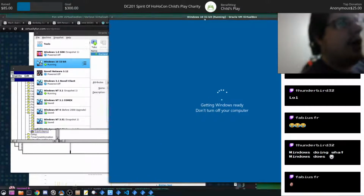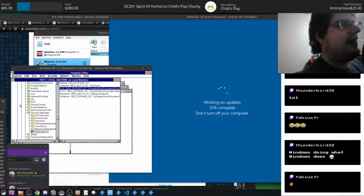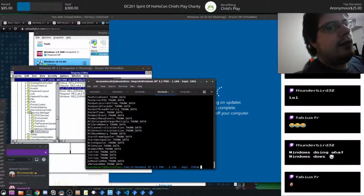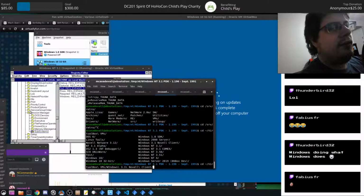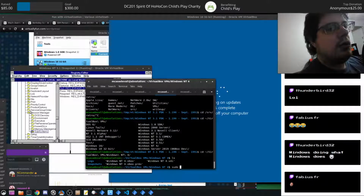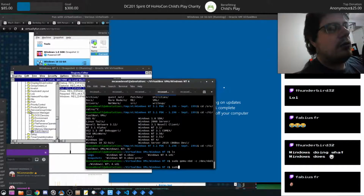So while this is booting up, I guess it doesn't really matter what version of Windows I pull this from. I don't think I have a 2000 VM handy. I probably do somewhere, but I don't really feel like digging for it. I know NT4 I've got. So while that boots, NT4, NDB1, mount.